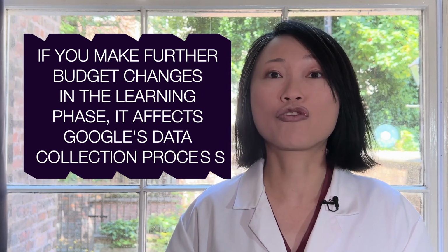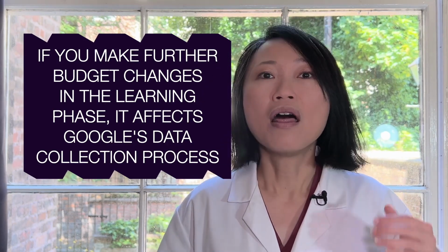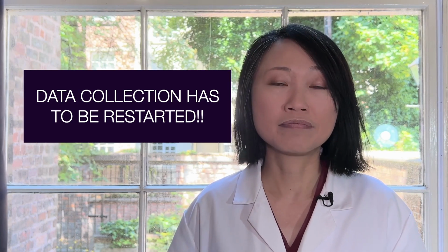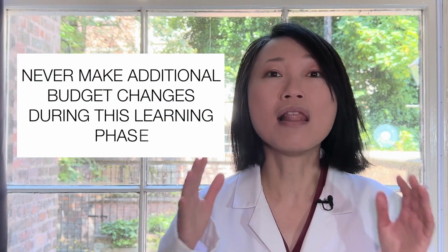During this learning phase, if you increase the budget again, you will disrupt Google's collection of data. This leads to Google having to start the data collection process again. So I reiterate, make no further changes to the budget during this learning phase.